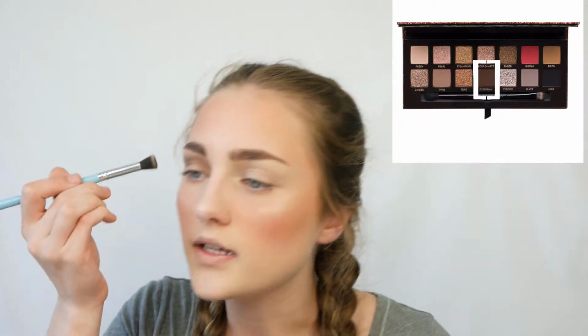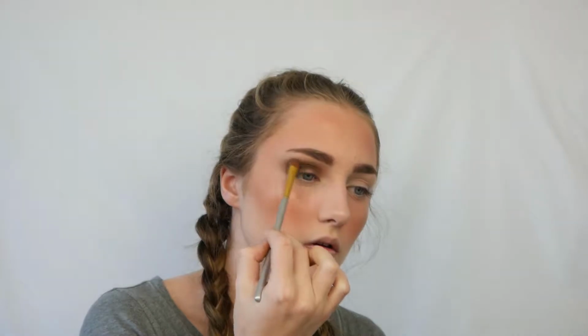The next shade I'm gonna take is the shade Dystopian. And this is just gonna pack all over a little bit. I still want a little bit of warmth instead of all black, if you know what I mean. I honestly cannot stay out of my James Charles palette. So for that, I'm going to dip into my James Charles X Morphe palette.